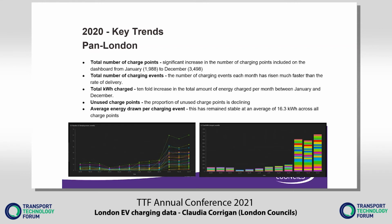So in January of 2020, the dashboard was receiving data for less than 2,000 charge points, and in December it was for nearly 3,500, as I mentioned, and we expect that to rise quite significantly again this year. And when we look at the number of charging events recorded, the graph at the bottom left shows the number of charging events each month broken down by each borough. You can see there was a decline in the number of charging events during the first lockdown in spring of nearly a year ago, spring 2020, and then a significant rise every month after that.